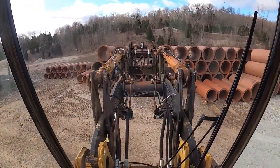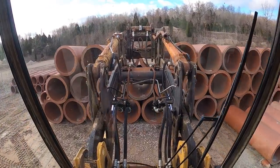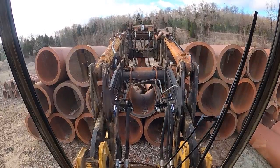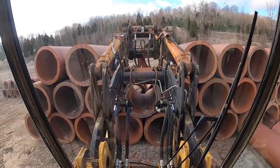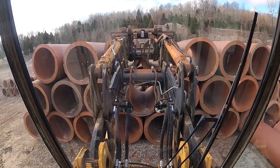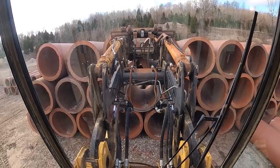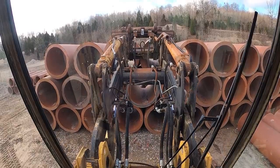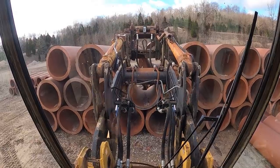I unloaded these pipes. Last time I did them one at a time, but I think this loader's got enough oomph. I can do two of these bigger pipes at one time. I know we can do the smaller pipes. Oh, come on now. Oh, by the way, we got a long one on the back. These pipes are different lengths, so.